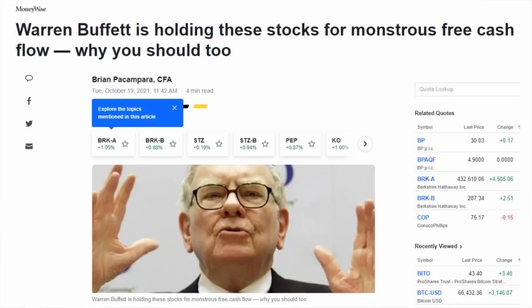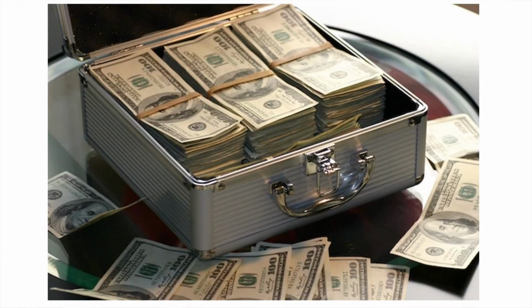All right, but jumping right into it, this article came from MoneyWise, and it says Warren Buffett is holding these stocks for monstrous free cash flow and why you should too. The article goes on to talk about Wall Street paying attention to earnings and how earnings can be manipulated. Even fraudulent manipulation occurs. So basically, as a risk-averse investor, somebody who's looking to create free cash flow or passive income, like we call it here, these are the types of stocks you want to be looking for.